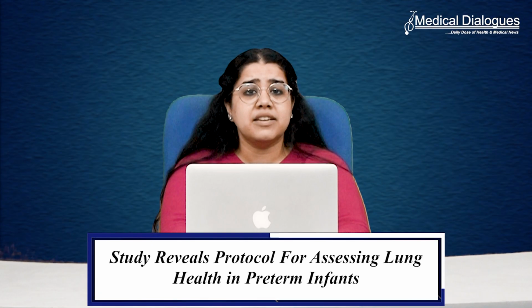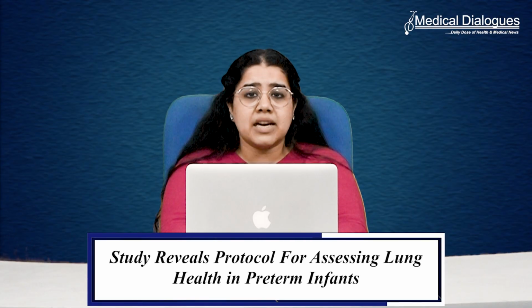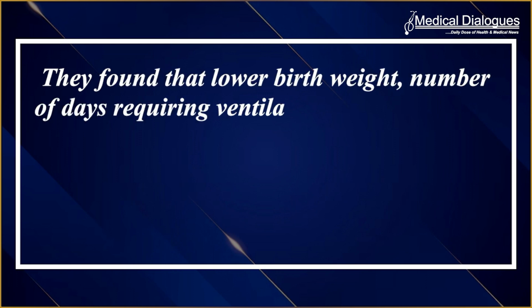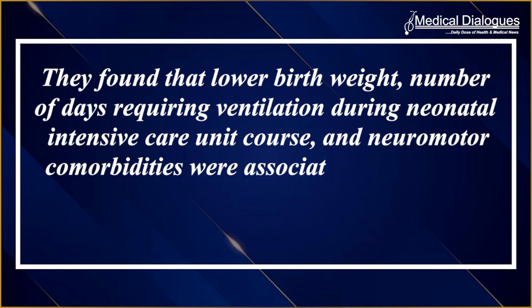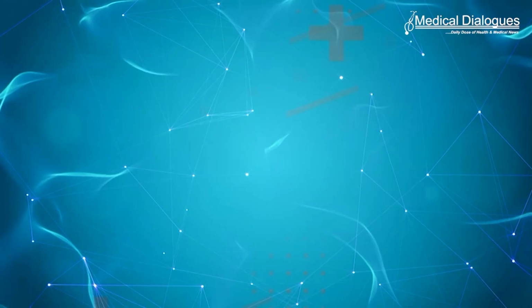Additionally, the researchers investigated whether any clinical factor hindered the likelihood of producing acceptable oscillometry data in the study population. They found that low birth weight, number of days requiring ventilation during neonatal intensive care unit course, and neuromotor comorbidities were associated with a higher rate of failure during impulse oscillometry testing.